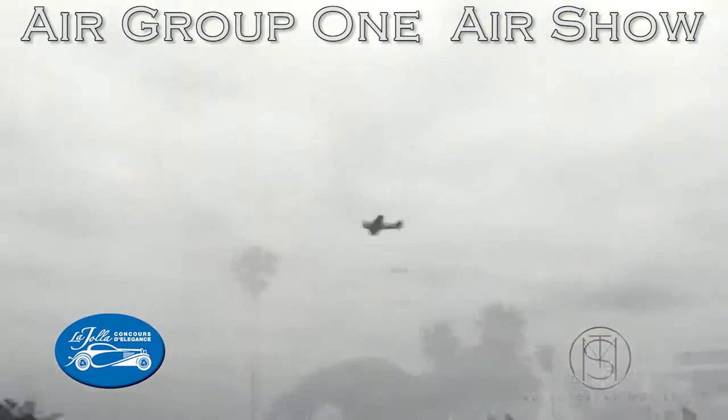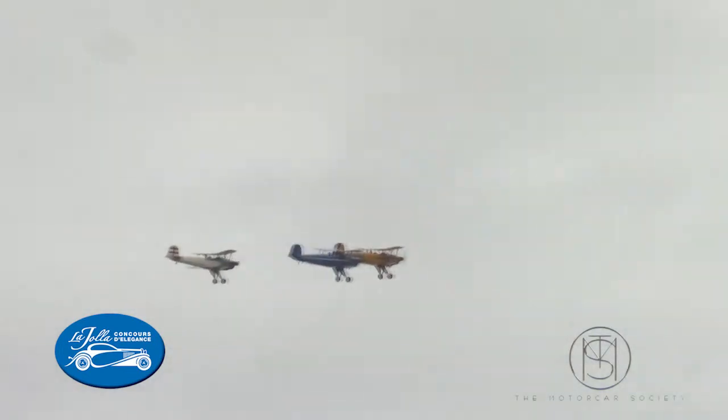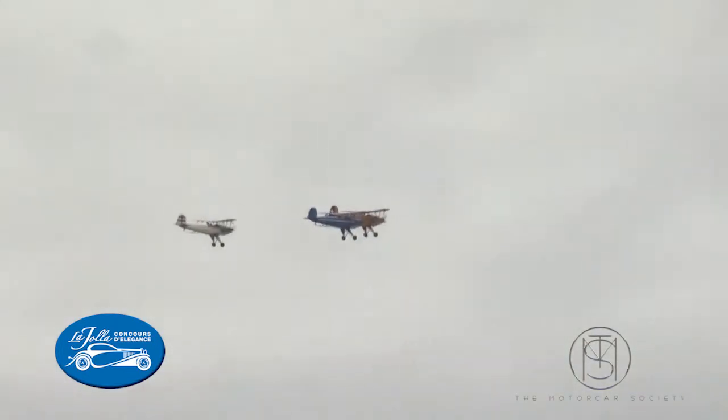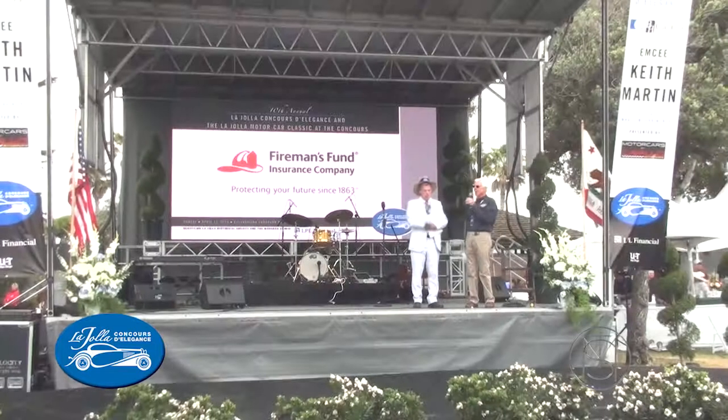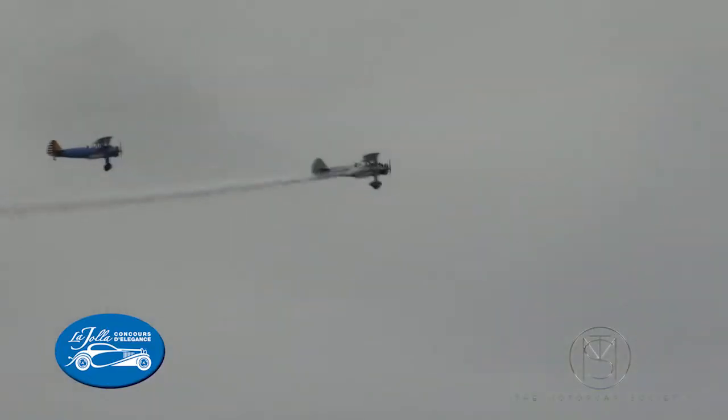Annual air show. Okay, that's Air Group 1's SNJ5. Okay, here come the three Bucher Youngbuns. These are the originally German designed and built. And here come the two Stearmans. The one in the lead is Steve McQueen's former Stearman.